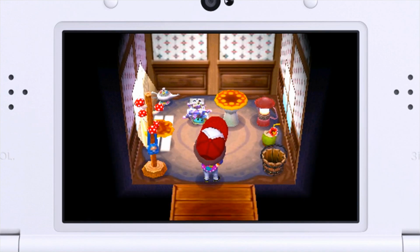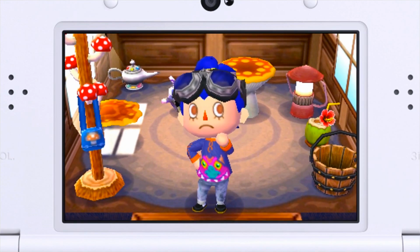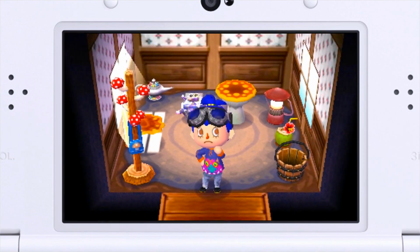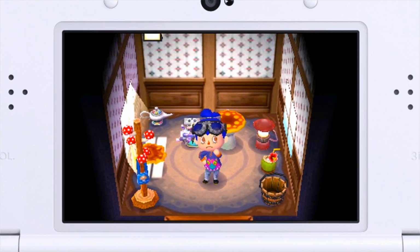Oh, I can't put that on because it goes on the wall. Pilot goggles. Oh, that's right. Yeah, I have those too, but I hate the way they look. I don't really want to walk around looking like that. I think that kind of looks dumb. It's kind of neat, but I don't know. I'm just not crazy about the way that looks, if I'm being honest with you.